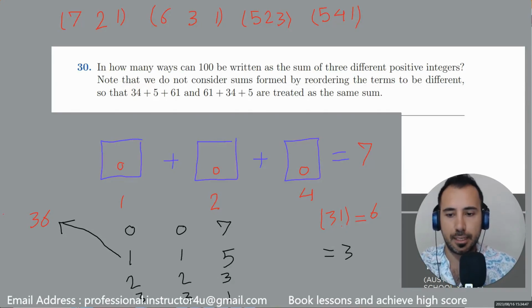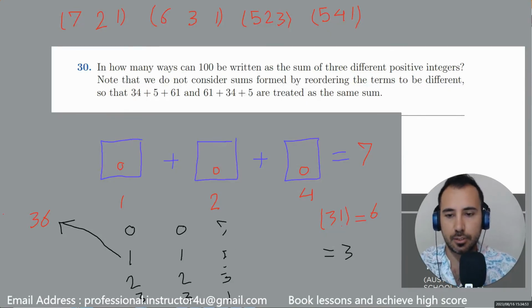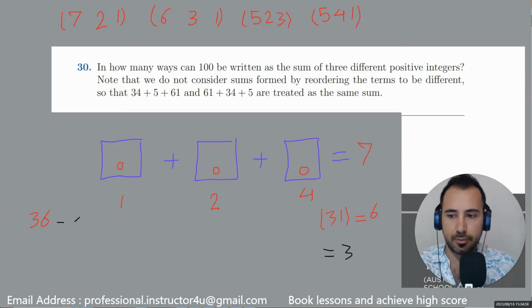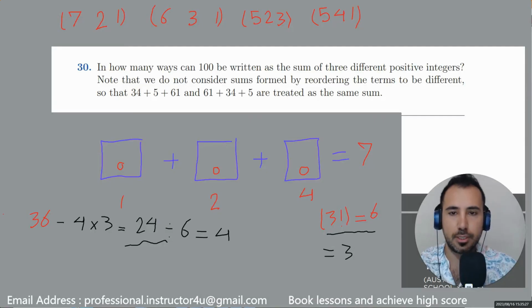We have 4 of these, each one will be counted 3 times. So we need to subtract this from 36. We had 4 of these numbers, each one was being counted 3 times, so it will be 24. Now this 24, we said that some of the answers, like 1, 2, 4, which is a good answer, something that we want, is being counted 6 times. So if we divide this number by 6, it will be 4, which is this number over here.